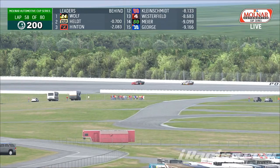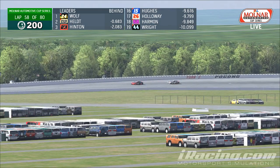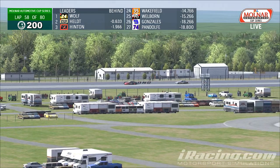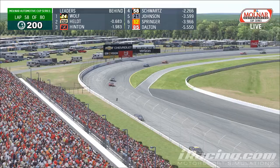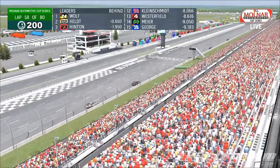Daniel Holloway, I saw him just pipe up over the radio, getting a little excited because people are passing him. He looks a little slow. Thomas Harmon is going to be passing him going into the tunnel turn, followed by David Wright. We mentioned David Wright, but it's the first time we're seeing him on the track. Where is Wright? He sits in 19th position at the moment.